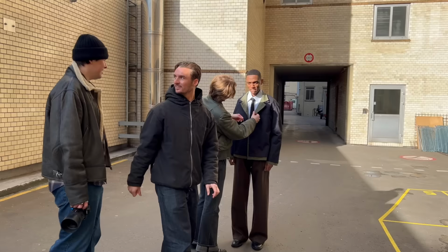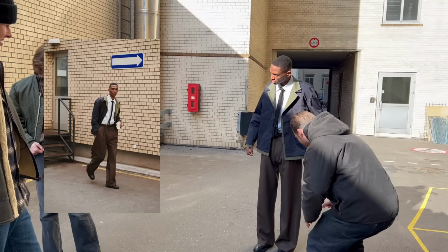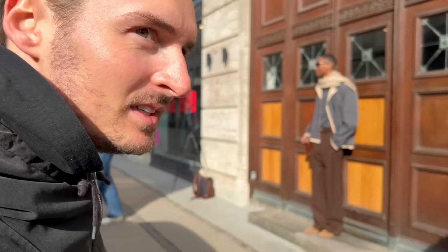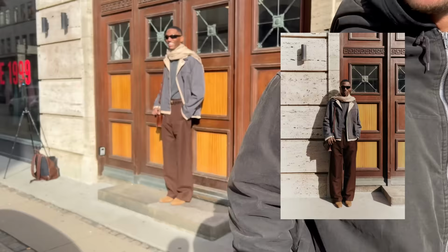That looks so good. Maybe put your left hand like this. Yeah, exactly. I mean, the color matching of the brown pants and the coat is actually quite good. I like this one a lot. Good styling.